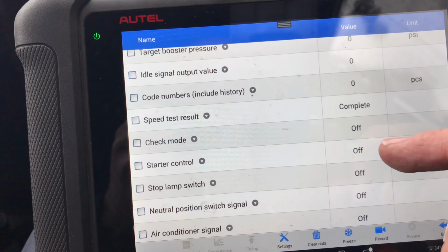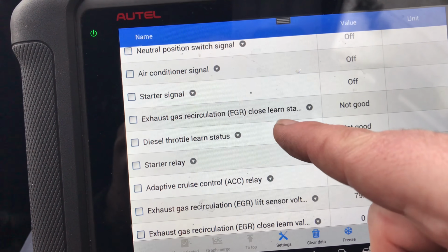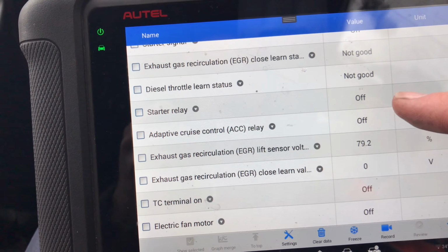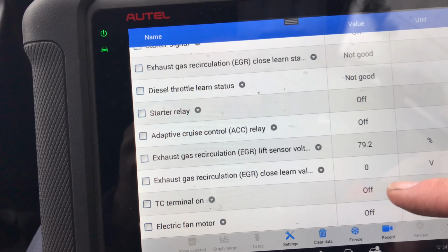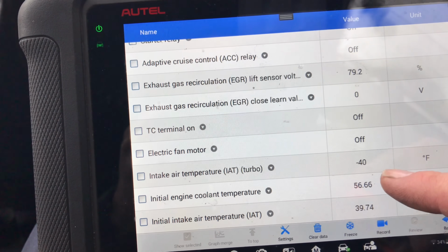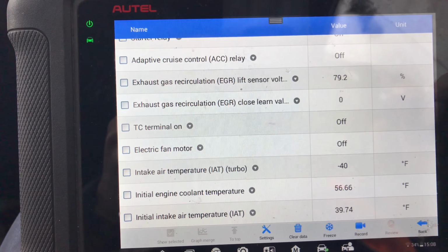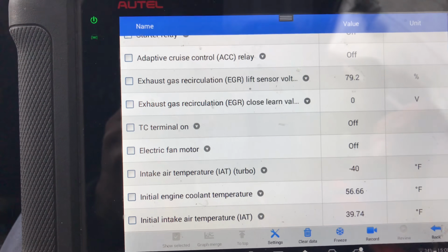Codes number, speed test complete. Check mode off, off, off. This one here, exhaust gas recirculation, not good. Diesel throttle learn status, not good. Off, off. EGR lift sensor 79%. Air intake -40, that looks like it's disconnected. 56. The big thing about this is we've not got any pressures in the exhaust to show us back pressure, so we'll try the Snap-on tool, see if it comes off any better.